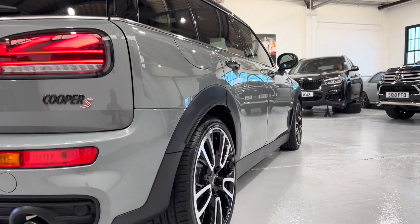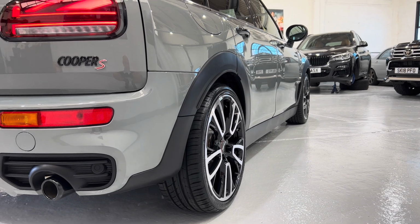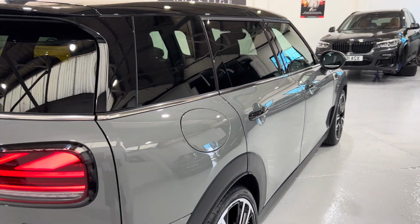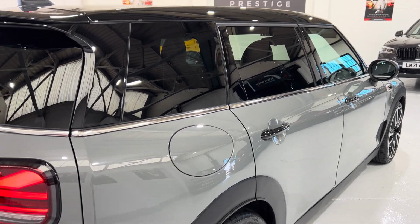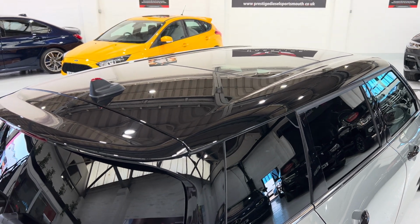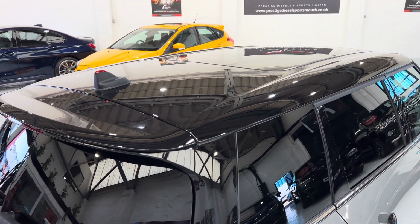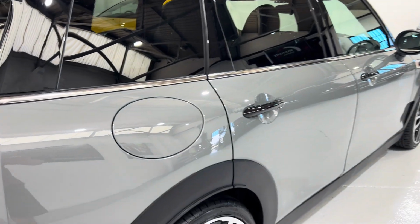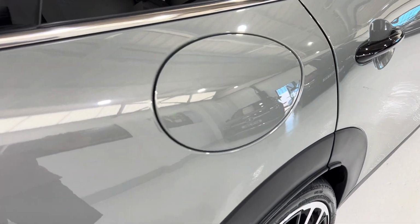Now the lighting in here, we've got two lots of different lighting, and it's showing on camera like slightly different greys, but it is all the same. It's just the way it's getting caught in the lighting. Like I say, the iPhone tends to process the picture a little bit. All around the filler cap, no marks around there, no scratches.